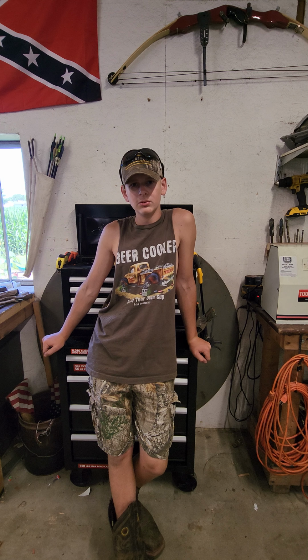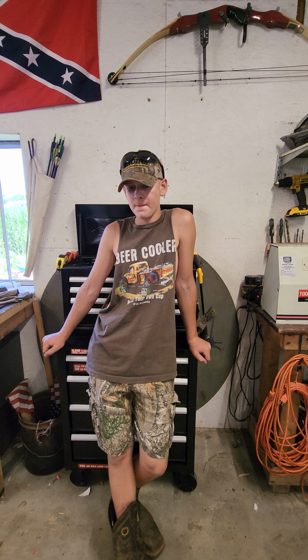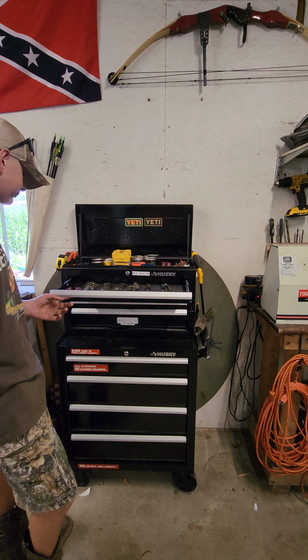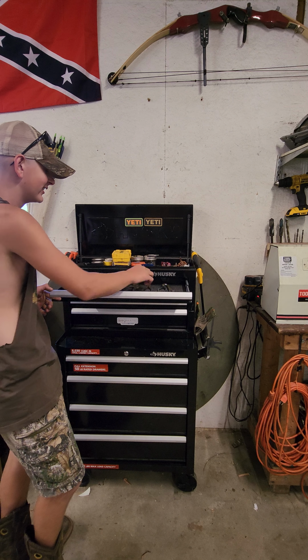And since we're on the tool I use the most, let's go to the opposite, the tool I use the least, and the tool I hate. Which I really don't know either, but I'm gonna go through the drawers here. Oh, yeah, I already found it.